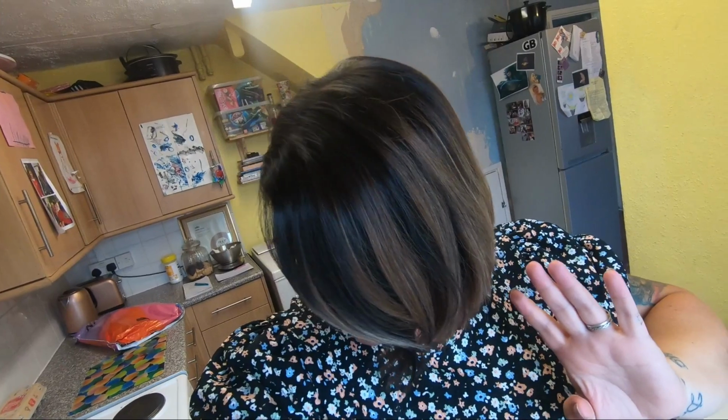I am back and a lot darker than before. So I think I brushed the dark dye a bit too much through the ends, and it's darkened up quite a lot. But you know what? I really like it, actually. I'm living for it. It's fine. It's getting me all autumn ready, getting the winter vibes with the darker hair. Yeah, I really like it. Anywho, not that you want to hear about my hair. This is a cleaning video.